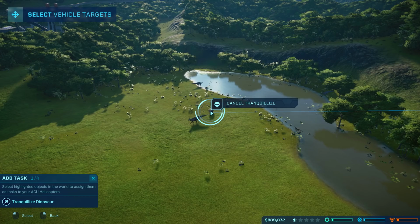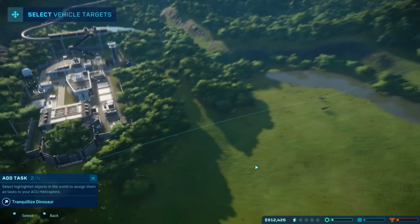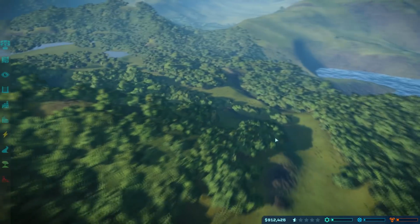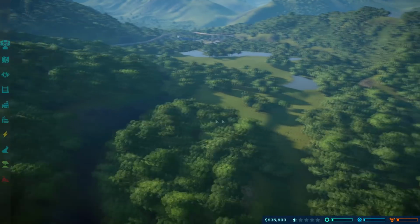Add task. Go to the tranky. Shoot him in the facey. Where's this guy? Come here. Hey. Bop. Got him. Oh, not yet. Well, you know, he's gonna get got. Okay, while those guys are getting tranked, I gotta go get them.